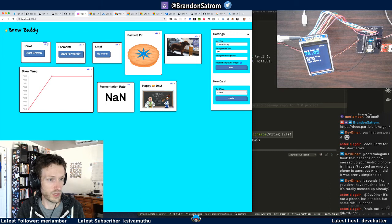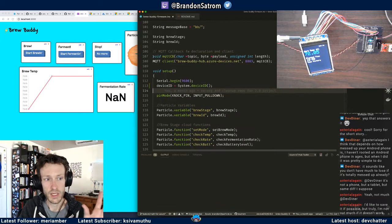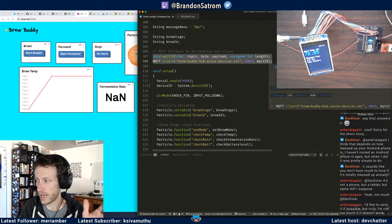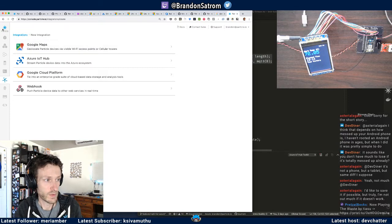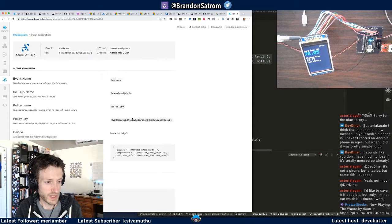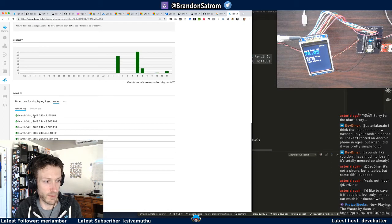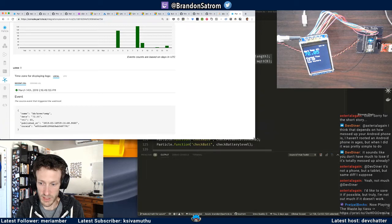What I ran into on Tuesday, everybody, was that I pulled in an MQTT library to set up an MQTT client on the Particle side for ingestion from the cloud to the device. This is actually not necessary from the device to the Azure side, because Particle Publish handles that via the integration that I have set up. If I go back to my integrations and look at any of these, like BB Brew, this is an integration that's already been set up so that any time I do a publish, this message gets sent to the Azure IoT Hub. So this is what the event looks like, and this is what the response payload looks like.